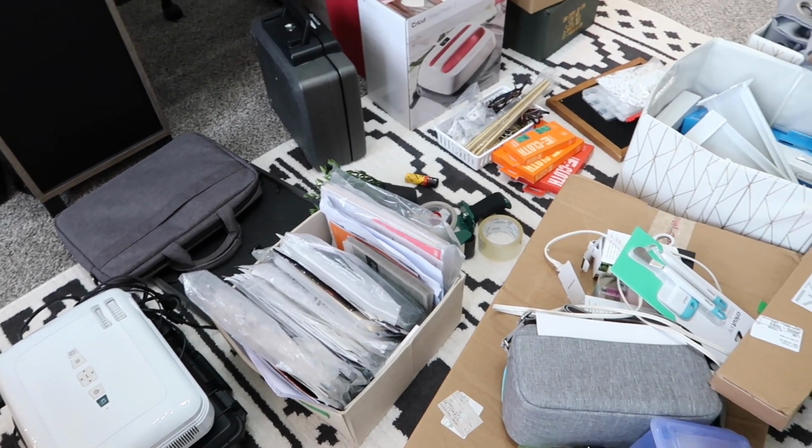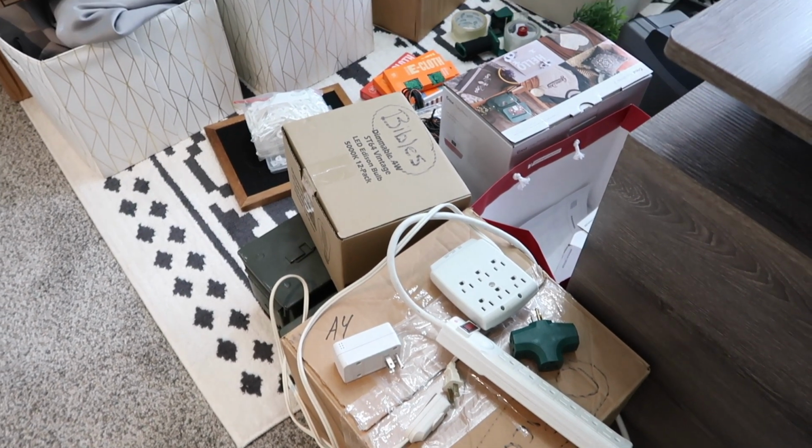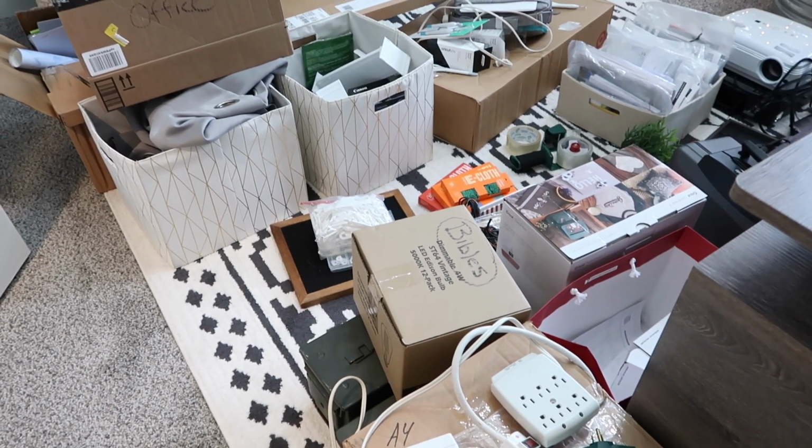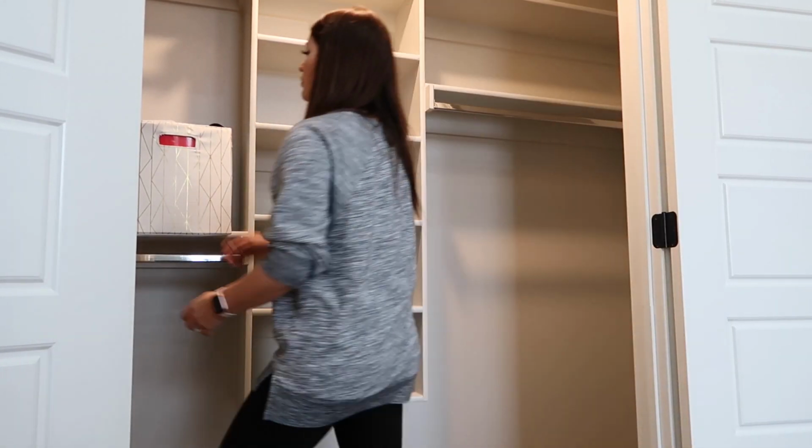Now that everything's out, I wanted to show you what I'm working with. When you have everything crammed into a small space, it doesn't look like much, but once you pull it all out, I'm always amazed at how much we can fit into these areas. So definitely clear out those small closets. They hold more than you realize.